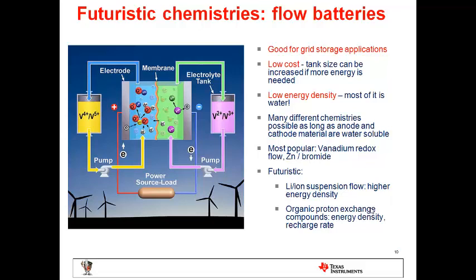Power and energy are separated from each other, because if you need more power, you make a bigger electrode stack. If you need more energy, you make bigger tanks and more solutions with your active materials. One of the popular flow batteries is the vanadium redox flow battery, because both anode and cathode use vanadium salts. So if some of them leak through the membrane, it just loses some energy, but it doesn't make the battery defective after that.